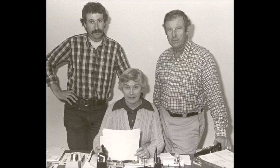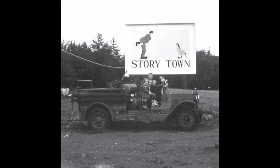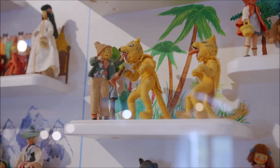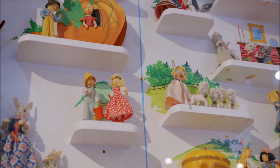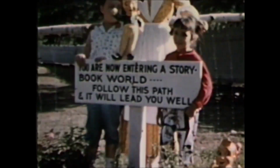Bob and Ruth Morrill founded Storyland in 1954 after they were over in Europe. And they met an individual that actually created dolls based on the fairy tale stories that we know and love, and she gave them the idea to create a village for these dolls. So they came back here and created Storyland.